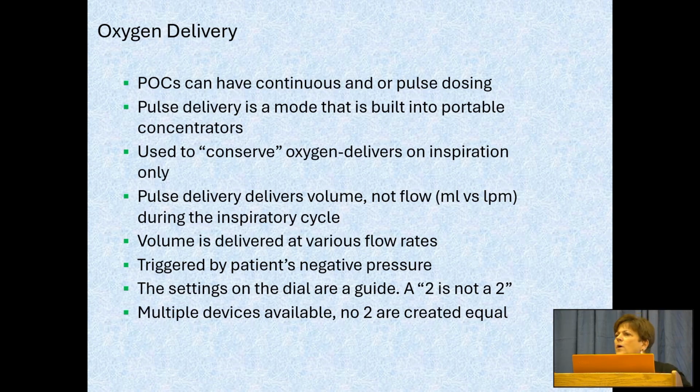So it doesn't mean one's bad and one's good. It just means we need to monitor our patients on these. And talk about a need for a respiratory therapist at this point. We need to be able to titrate these patients. We don't want them going online and purchasing their portable concentrators.